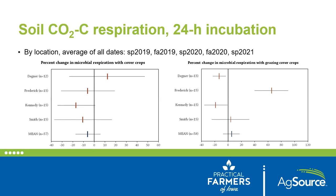Okay, and then on the right are comparisons between the no cover crop field and the grazed cover crop field on each farm. And in this graph, we see that one farm, the Friedericks farm, that's the second from the top, did see a statistical improvement in soil respiration. The error bars for that notch do not overlap zero. But interestingly, we see at the Degner and Kennedy farms that soil respiration was statistically reduced in the grazed cover crop field.